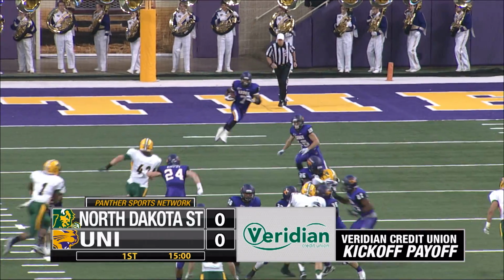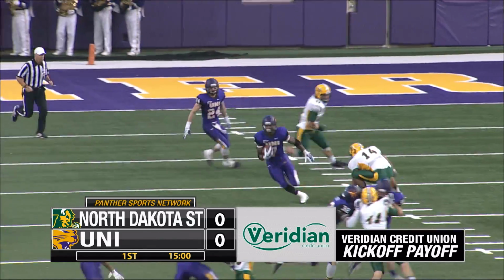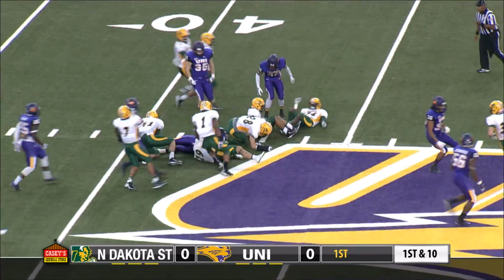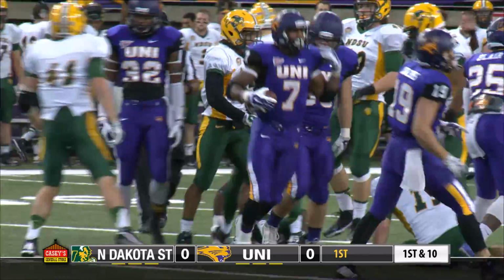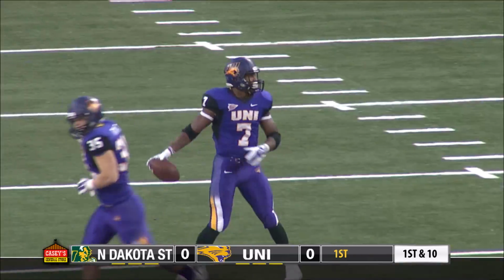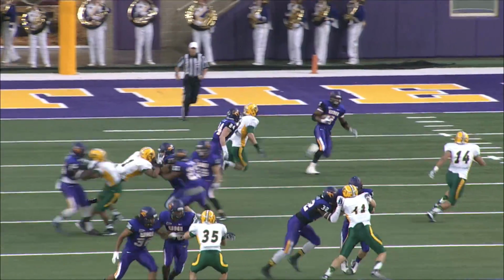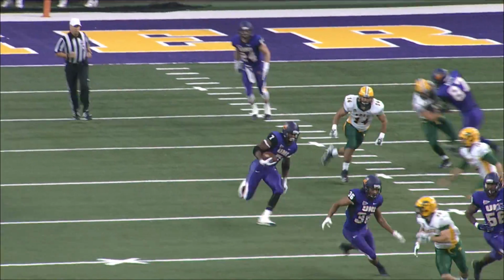David Johnson from the goal line for the UNI Panthers. Big hole up the middle, and UNI starts with great field position as Johnson takes it across the 40-yard line. Nothing real flashy on this return. Gets upfield, gets the wedge, and gets the Panthers outstanding field position to start this opening drive.